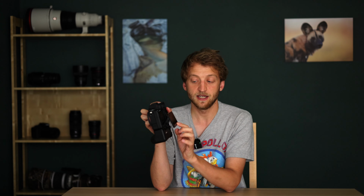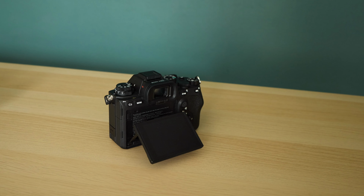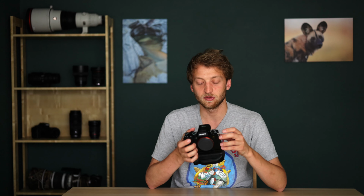On the back we have a 3-inch monitor that can tilt out and up and down. The problem I had here in some occasions was when I was doing some vertical shooting and I wanted to shoot from a lower angle. There is no way that you can tilt the monitor upwards in a vertical position, so that was a bit limiting. And if I would like to film myself, there is no way to put the monitor out so that I see myself, as I'm doing it right now with my Canon R5. And Sony has in the new A9 Mark III a much more sophisticated LCD screen that can rotate in basically every direction you want.